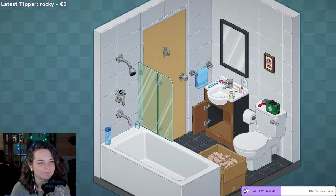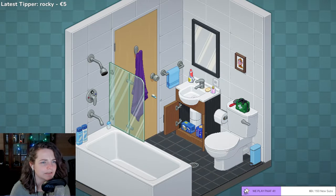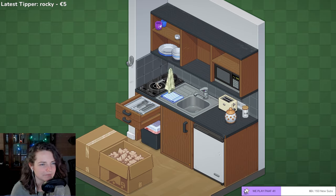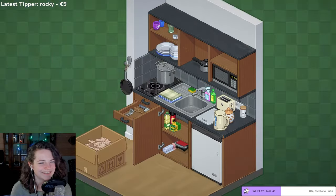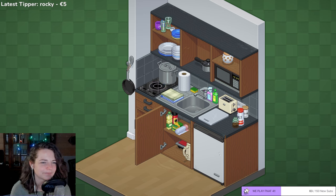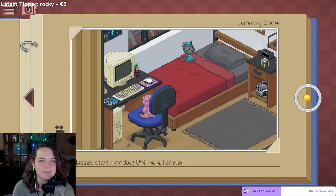Nice. Oh, we worked so hard. Look at that. Why is the toothbrush kind of phased out of existence right there? Do you guys see that? The little sounds are so good. I love it. It sounds like a Lego speed build. I feel like it would.